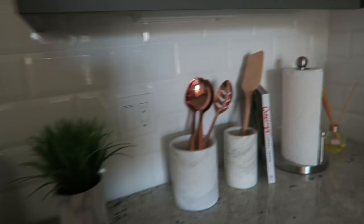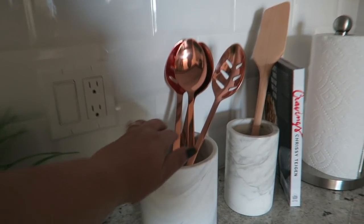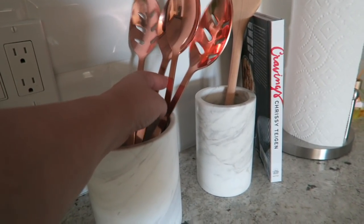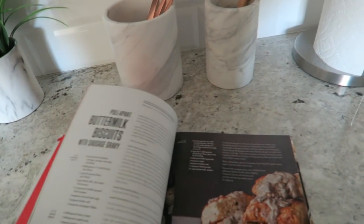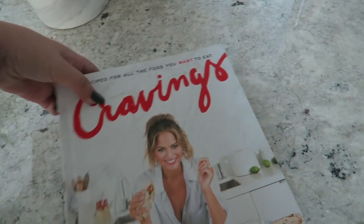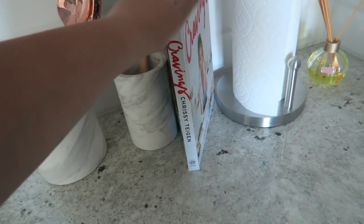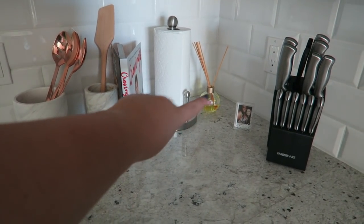Over here, I got these two marble containers at Target, and then we went to Williams Sonoma and picked up these rose gold serving spoons, cooking spoons, whatever, and also a wooden spoon, all from Williams Sonoma. I keep Chrissy Teigen's cookbook in the kitchen. Not that I would eat most of the stuff in here, because I have a pretty limited diet, so this is not something I could ever consume. But if you like cooking and you haven't checked this book out, it's actually amazing, and Chrissy Teigen is so funny. I would highly recommend picking this book up, just because the way she describes her food is fantastic. We have a little Toka thing in the back for a good smell.